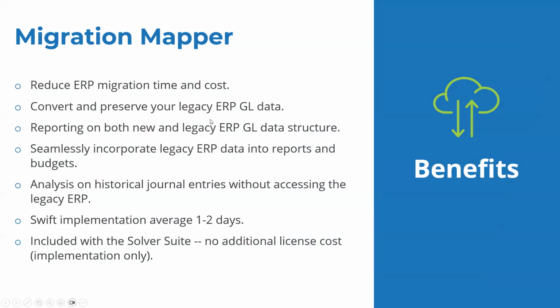And so just to go a little deeper into some of the benefits of our migration mapper, we work with reducing your ERP migration time and cost. The mapper streamlines this process by automating data mapping, reducing manual effort, and accelerating implementation. You're able to convert and preserve your legacy data, as I've shown you in the demonstration. And that could be one of the biggest challenges during migration, keeping your old data safe.